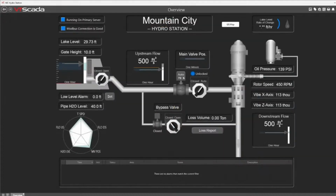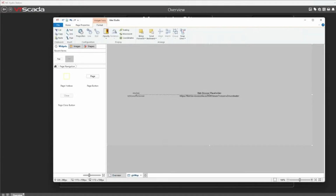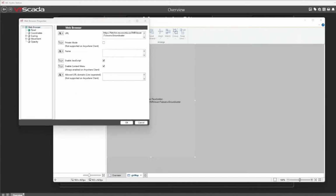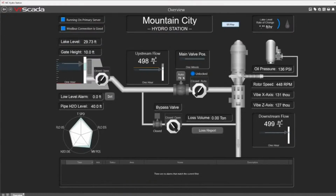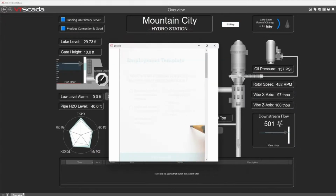Let's bring this down, shrink this out, and make an update to the page. So I'm gonna go back into the Idea Studio. We'll get this GIS map, we'll pull this in, change the aspect ratio a little bit here. Pull this down, go back to the properties, and this time let's think of another area where we may use this, and that would be to do like a form or a survey or something like that. So we'll paste in our new URL, click OK, close the Idea Studio, and now when we fire this up, we've got a brand new page to load.